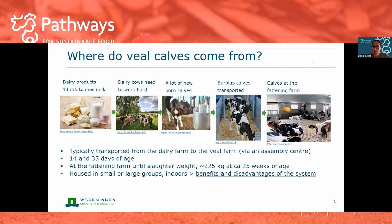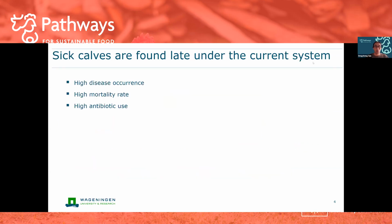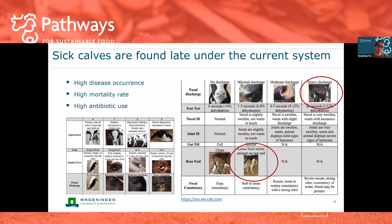But there are also disadvantages to such a housing system. One big issue is the high disease occurrence, mainly diarrhea and lung diseases. And the problem is we can only see the calf when they show the clinical symptoms, which is already very late. So this leads to a high mortality rate and further the high use of antibiotics. What I'm talking about is not only individual treatment, but also batch treatment, because the medicine comes with the milk feeder, so the whole batch will get the antibiotics. So this is the problem we found.